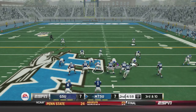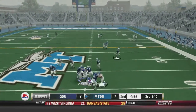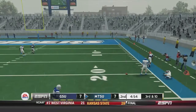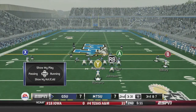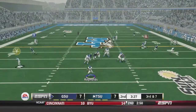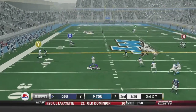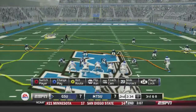And Middle Tennessee State now 3rd and 10 at midfield here. McCrary back to pass, and he's going to fire deep into double coverage, and Jerome Schroeder deflects that one away, and Middle Tennessee State has to punt. Georgia State takes over here, 3rd and 7. Reynolds rolling out to the left, going to take this one himself, gets the first down at midfield.